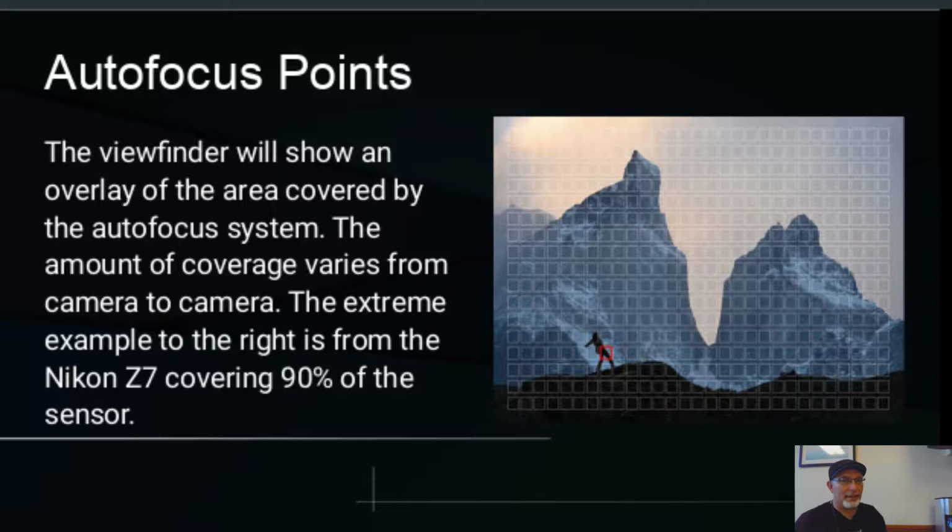Okay? But like I said, the Z7 is the current king of the hill, covering 90% of the viewfinder in focus points. You can actually make it pick a target that is in the foreground as opposed to picking the giant mountains. This gives you a lot of flexibility, especially with rear-mounted controls of the camera that will let you move the focus point around manually if you want to. Some cameras, like the Sonys, will let you do it with your finger on the display. Other cameras have a little joystick toggle, because sometimes that touchscreen display gets messages from your nose. Just saying. So I prefer the joystick under your thumb. That's my preferred method. You do what is best for you. Your mileage may vary. Okay?